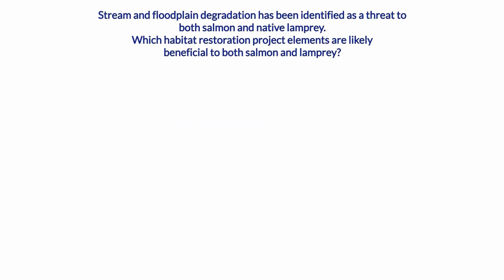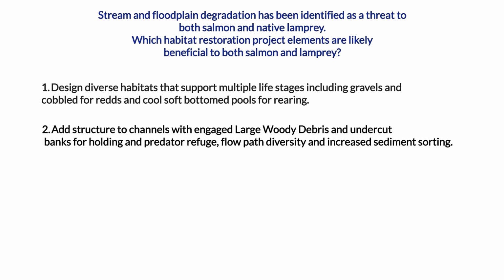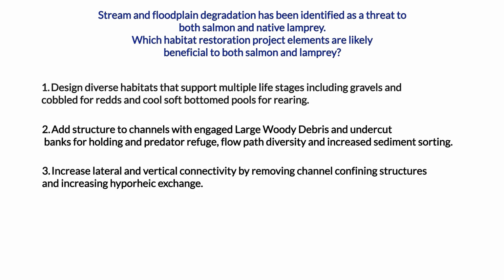Knowledge check. Multiple choice. Stream and floodplain degradation has been identified as a threat to both salmon and native lamprey. Which habitat restoration project elements are likely beneficial to both salmon and lamprey? 1. Design diverse habitats that support multiple life stages, including gravels and cobble for redds, and cool soft-bottom pools for rearing. Or 2. Add structure to channels with engaged large woody debris and undercut banks for holding and predator refuge, flow path diversity, and increased sediment sorting. Or 3. Increase lateral and vertical connectivity by removing channel confining structures and increasing hyporheic exchange. If you chose 1, 2, and 3, you are correct.